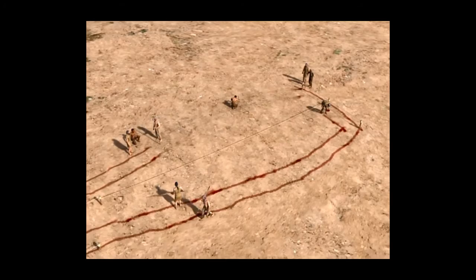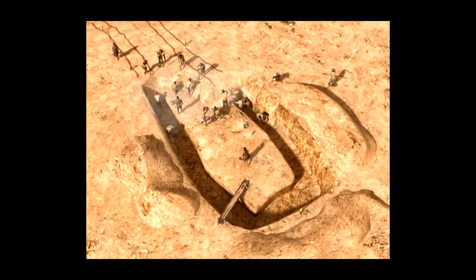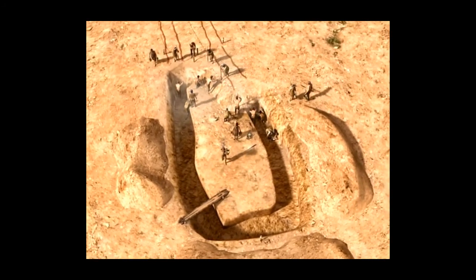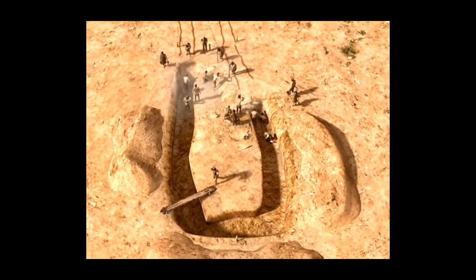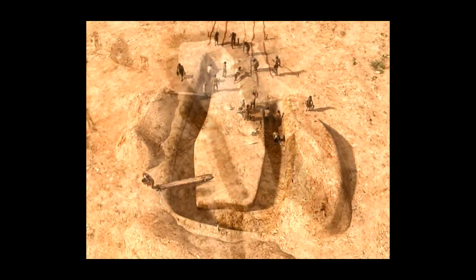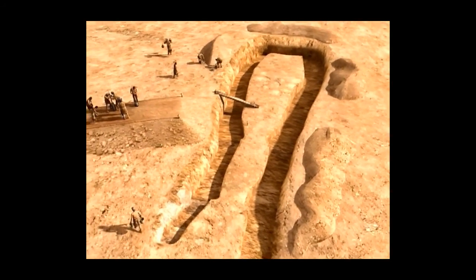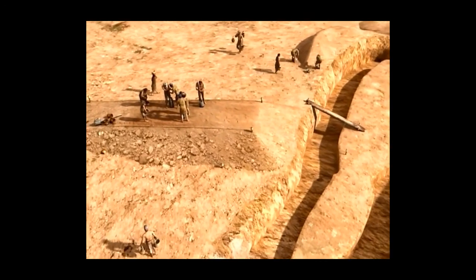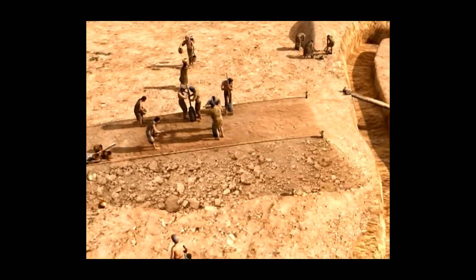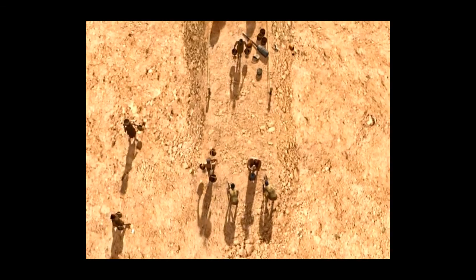Using pigments to mark the lines and string and wooden poles to take measurements, they laid out the perimeter of the building. The entire community helped dig the ditch using deer horns and pointed stakes. Once finished, ramps of soil and stones were made so that the stone slabs that would become the walls could be slid into position in the foundations.